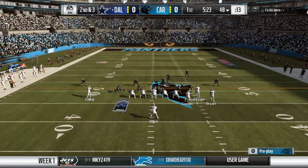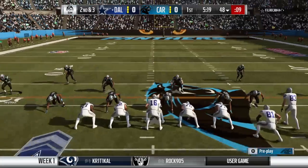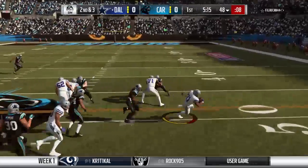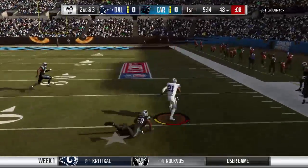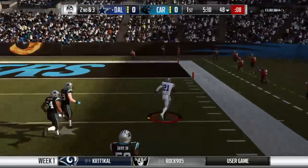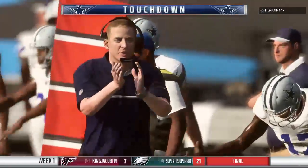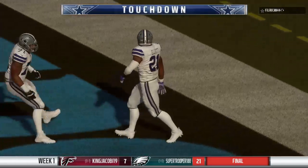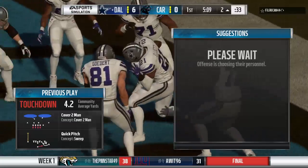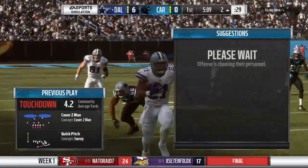Watch it now, Barney. Here we go now. 3-19. Again, it's Elliott. Elliott, a first down and more. Ezekiel Elliott going to take it the distance. Touchdown, Cowboys. Ezekiel Elliott, 52 yards. And the Cowboys have taken the early lead.